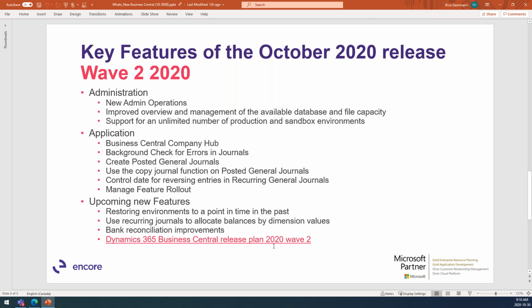And then in the bottom here, we have the link, and I'm pretty certain when we send out the recording, we will have this link included, so you can jump directly into this web page.